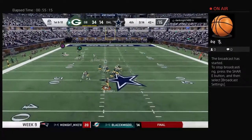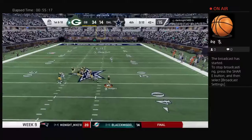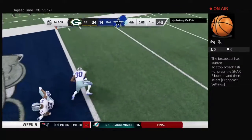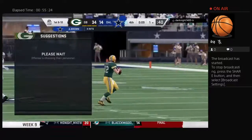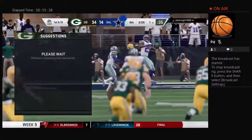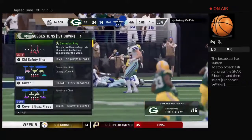Rodgers looking to throw. He'll rifle this one deep right side. And now here's another interception. Picked off by Anthony Brown. Let's go. Interception, baby. Let's go.